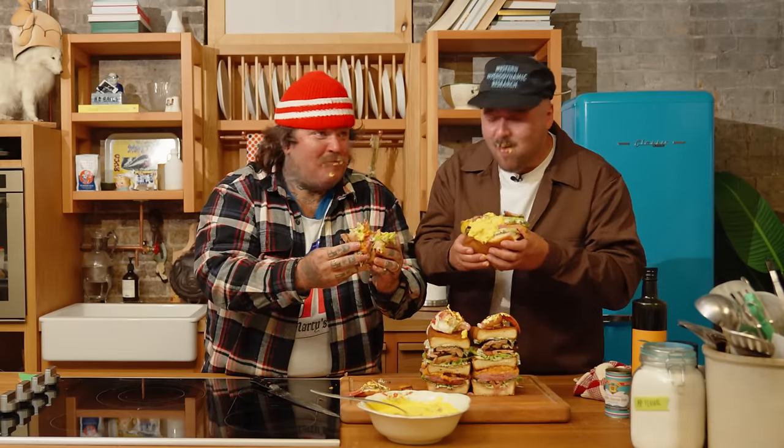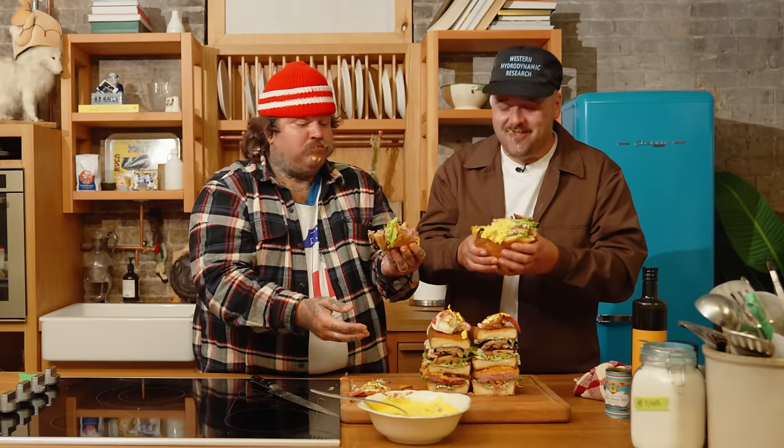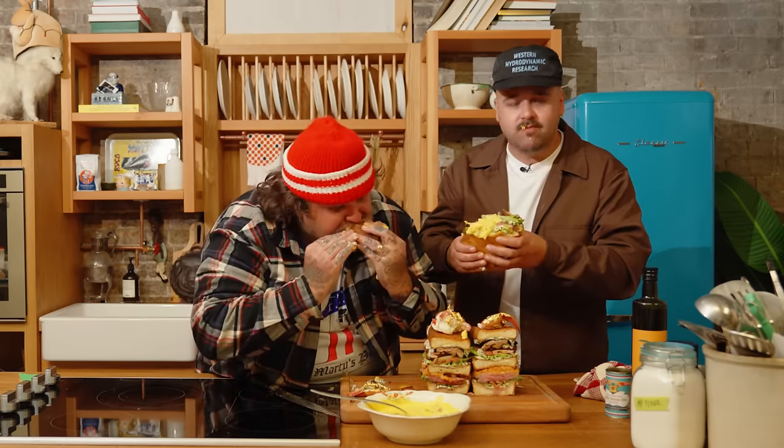It worked. It's real good! Actually works. Oh my god. It's not bad at all. It's a lot. I didn't taste the bottom part, but I'm getting there. This is madness. I mean, it's really good though. It's not bad, it's just very big.